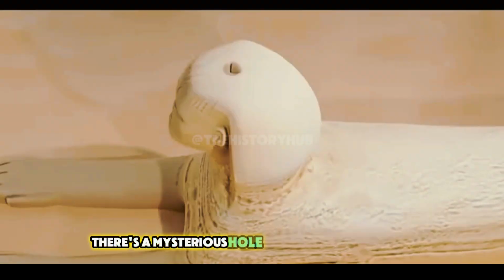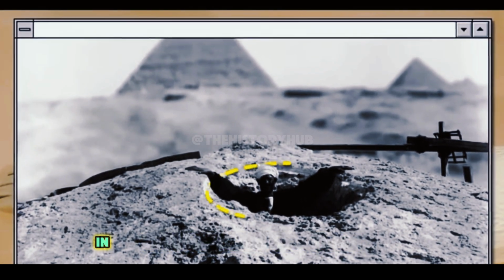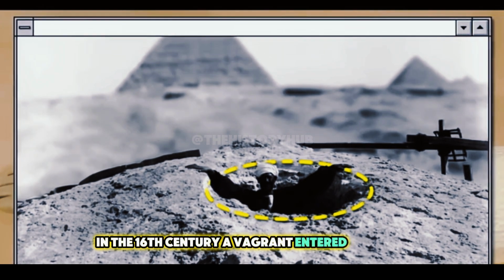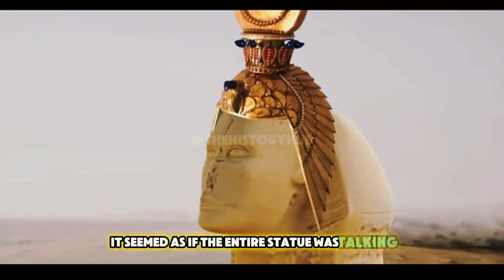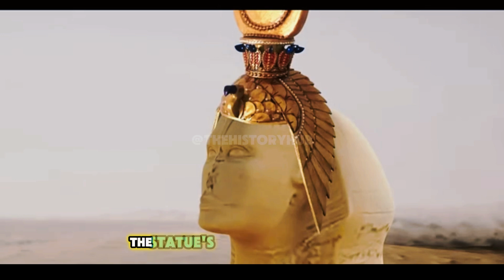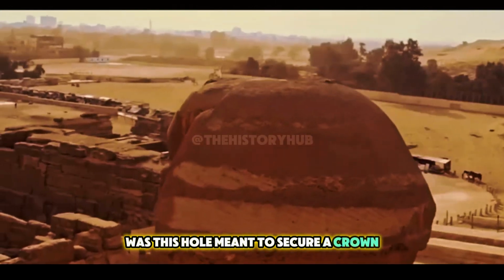There's a mysterious hole atop the Sphinx's head, its purpose unknown to this day. In the 16th century, a vagrant entered this hole. When he spoke inside, it seemed as if the entire statue was talking. Many inscriptions suggest the statue's head once wore a crown. Was this hole meant to secure a crown?